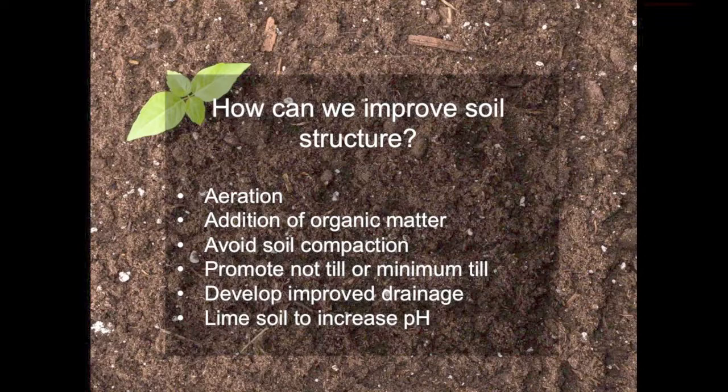The less soil compaction, the better. So we have found, and I say we collectively have found over the years, that the less we drive heavy equipment over that soil, the better that soil is going to be. It's pretty obvious. Weight squeezes things together, and that decreases the channeling.